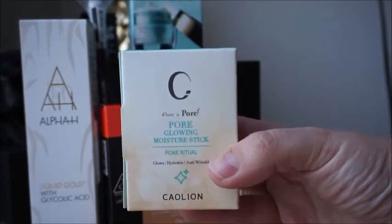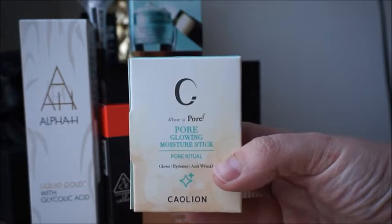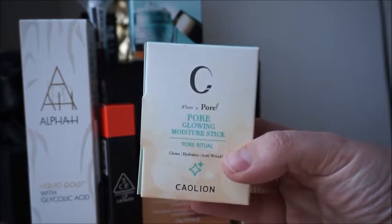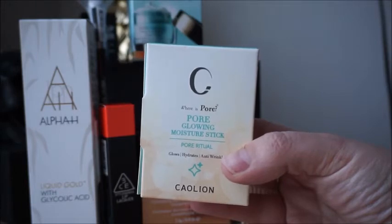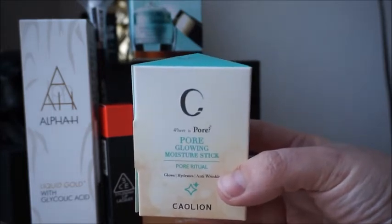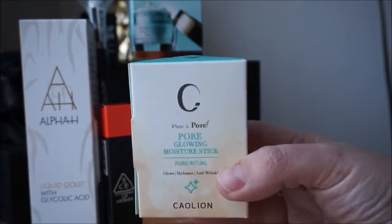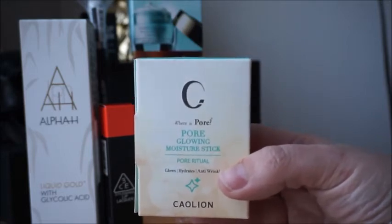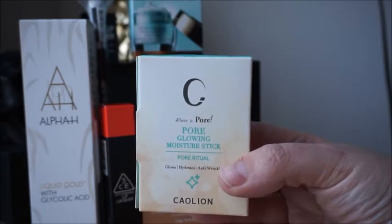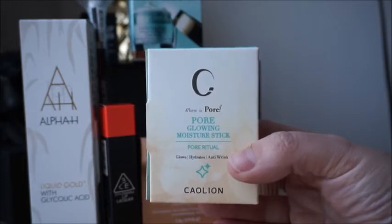Next up is the Where Is Pore? Pore Glowing Moisture Stick Pore Ritual by, I want to say Caolion, but that's probably not how you say it, so you can correct me if anyone knows how to actually say that. This was $25, and essentially I bought this because the pores on my nose, you could literally bury a body in at the moment. It's not a pretty picture, and all I'm doing is clogging my pores up with foundation when I put it on, and it's really obvious. So I'm hoping that this provides a bit of moisture, helps with the dryness. Apparently you can put it on before or after makeup, and it's anti-wrinkle.